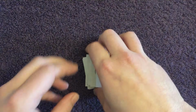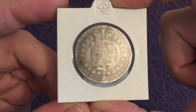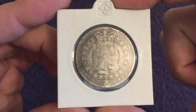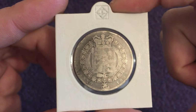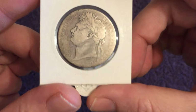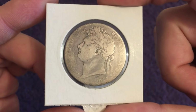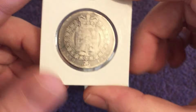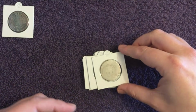Let's start with the highest denominations, and we're going to go in with the half crowns first. Now some are in good condition, some are not in great condition, but they still can be worth a little bit and certainly worth keeping. Now here's an 1824 George IV half crown. Lovely stuff, bit worn isn't it on the text and that, but certainly not one I had, so absolutely beautiful.